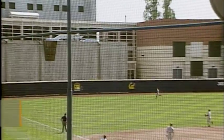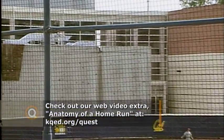In terms of physics, it's actually a trade-off. The heavier the bat, the faster the ball is going to come off the bat. That's one thing. But the other thing is, the heavier the bat, the harder it is to get it to go fast. Oh my, Hernandez hits a high drive to left field, and you can forget about that one.